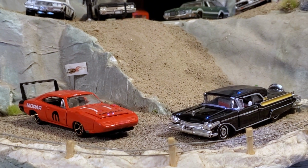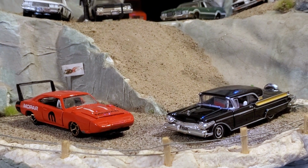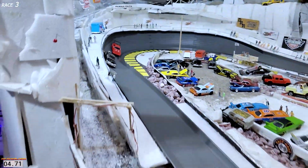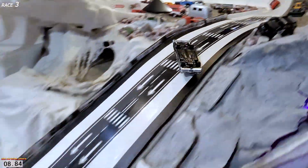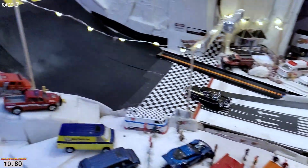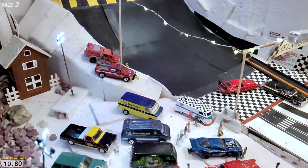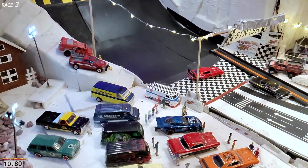Race 3. Cindy six-pack versus the boss man. Dodge Daytona versus that big old Mercury cruiser. Great big long cars, 2 land yachts going head to head, and it looks like boss man cut up into that Daytona coming down off the first stretch. He's over again, rolling it, and there, Cindy six-pack gives him a whack at the finish line. He was already over top.